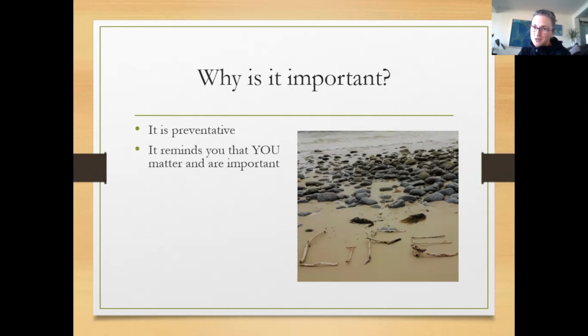Because that's true. Look at all of the things you've been through. You have done amazing things as a caregiver, and you continue to do amazing things as a caregiver. And just as important as those loved ones are, you are equally as important, and you should afford yourself the time and the grace to be able to put yourself first.